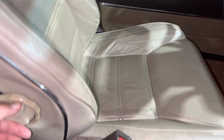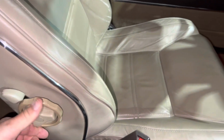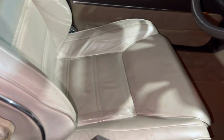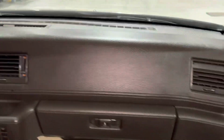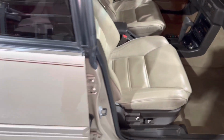So you can move that, and then right here you've got your lumbar, and then you've got your side bolsters that you can tighten and loosen. Isn't that cool, the adjustments on the seat? I just love it. Not as many adjustments on the driver's seat.